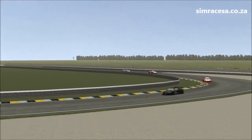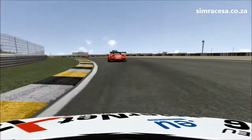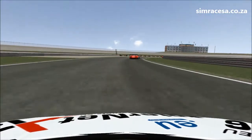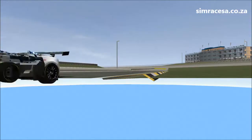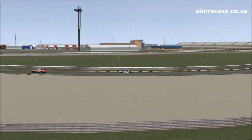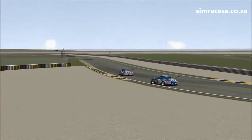Tony Liddell chasing his teammate Bjorn Buchner. This is Heyman, very close to Brad Duplessis now, challenging for that third position slot. Very fast right-handed, this tightening up into a slower right-hander. Oh, and Heyman has a moment, he's spun the Lamborghini around. And the Porsches will get past.